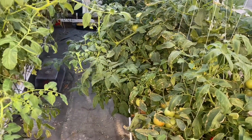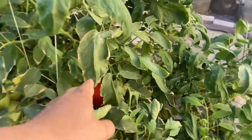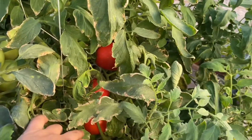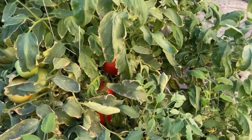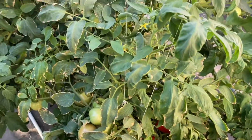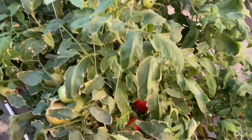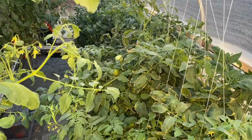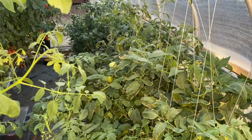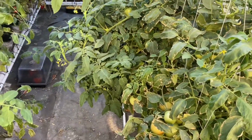So the plan is to come in and harvest all the large tomatoes that I can. So this is July 4th weekend, and see how many that I can pick while it's still cool and not hot, and see if there's enough that I can do a small canning session. So that is the goal. So that's just some footage for there.